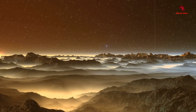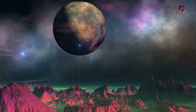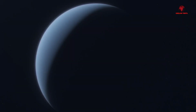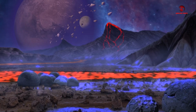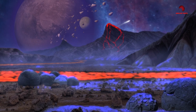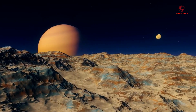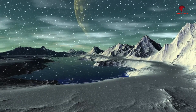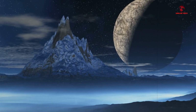The Europa Clipper mission, spearheaded by NASA, represents a groundbreaking endeavor to explore Jupiter's icy moon, Europa. Slated for launch in the mid-2020s, this mission aims to investigate Europa's potential to support life. Europa has captivated scientists for decades due to its subsurface ocean, which lies beneath a thick crust of ice. This ocean is believed to contain more than twice the water of Earth's oceans combined, making it a prime candidate in the search for extraterrestrial life.